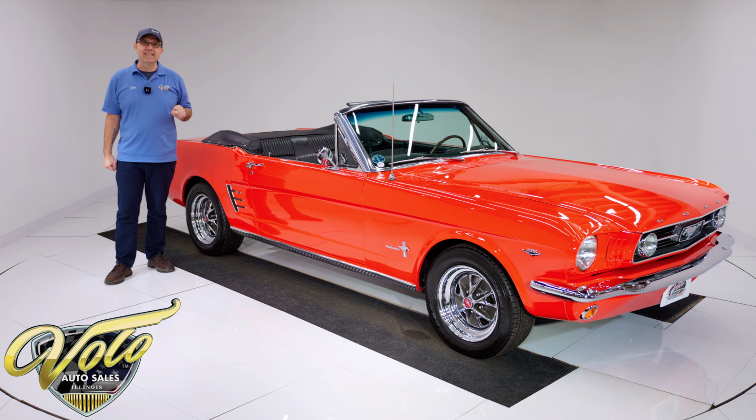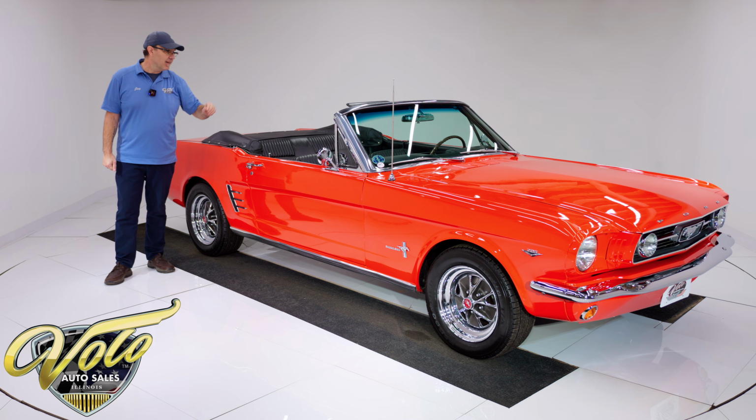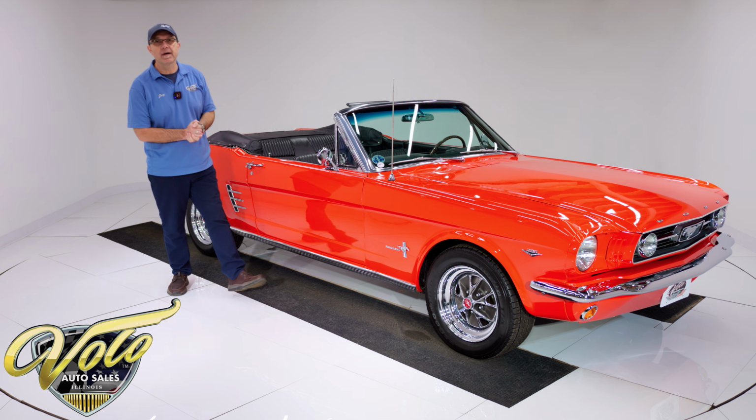A few months later, I was able to get the car from him. But he did a complete restoration, top to bottom, and it's loaded up. Power steering, power brakes, air conditioning, pony interior, power top.